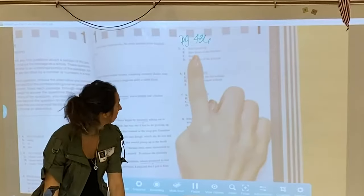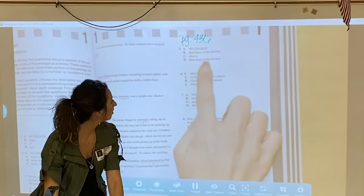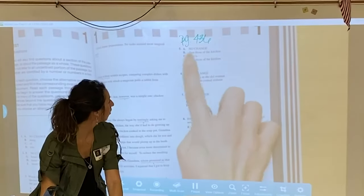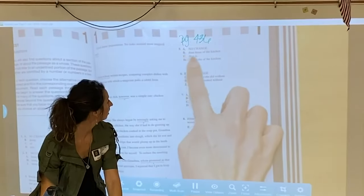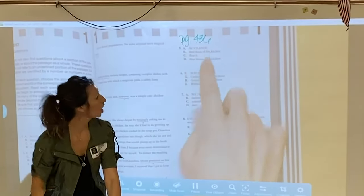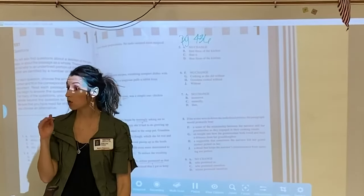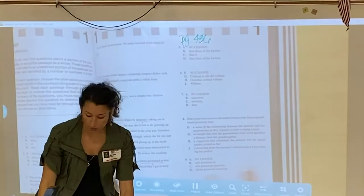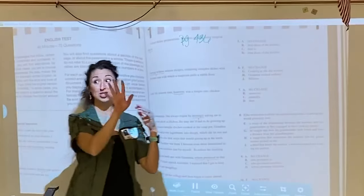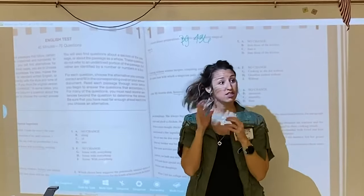So, right here. But then notice, I've got another one that looks just like it. So first of all, what did I do with A and C? Cross it off. It was too vague. But B and D look almost the same. What is the only difference? Then versus than. So if you forgot which one to use, let me remind you.